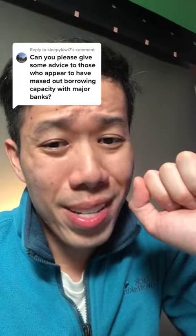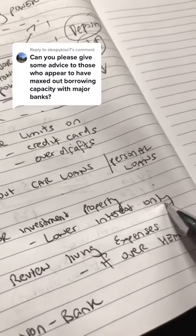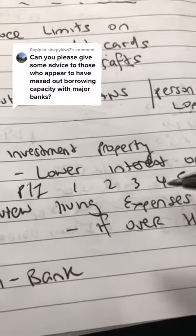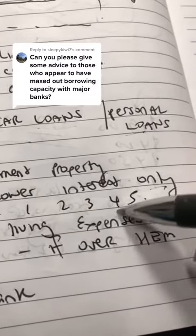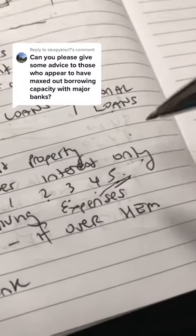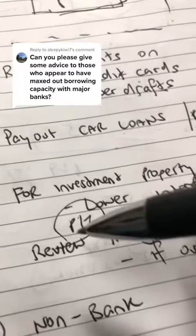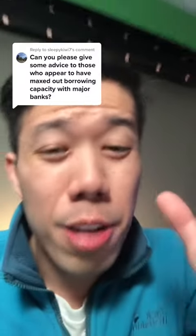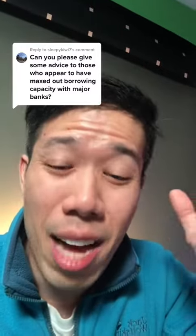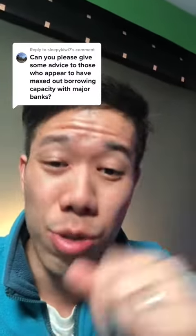Second option you can do is, if you're buying an investment property, maybe you can lower the interest only. What do I mean by that? For example, if you choose an interest only repayment style, it usually goes up to 5 years interest only. You can consider reducing that to a 4-year interest only, to 3, to 2, to 1, to even a principal and interest repayment style for your investment property. By doing that, you might add up to $50,000 to $80,000 of extra borrowing if you do P&I on an investment property rather than interest only.